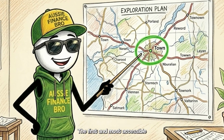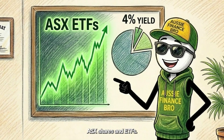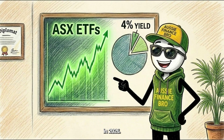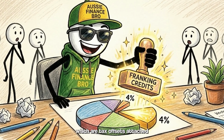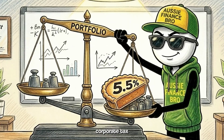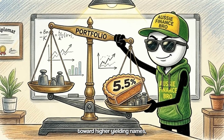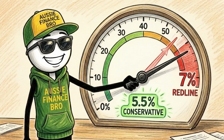The first and most accessible path for most Australians is dividend investing through ASX shares and ETFs. The ASX 200 has an average dividend yield of around 4% in 2026. Add franking credits, which are tax offsets attached to dividends from Australian companies that have already paid corporate tax, and that grossed-up yield rises to around 5.5%. If you tilt your portfolio toward higher-yielding names, you can push that to 6 or even 7% grossed up.